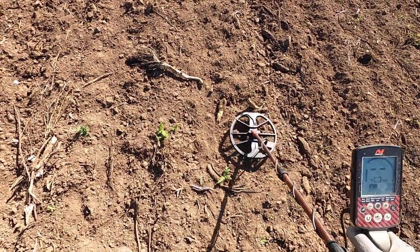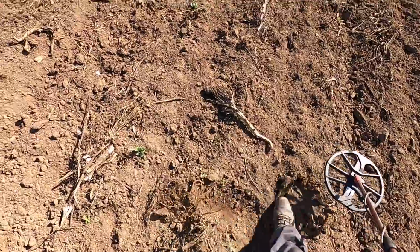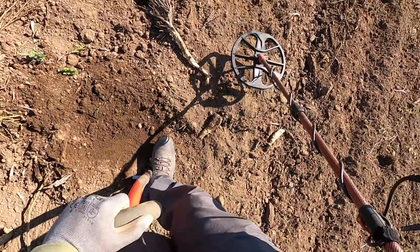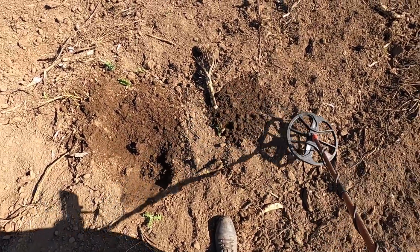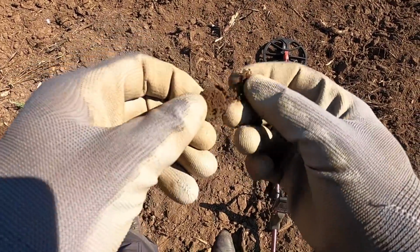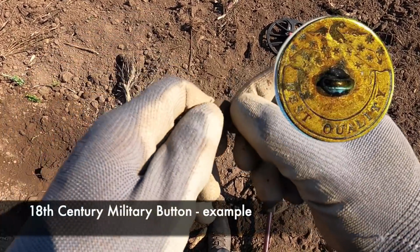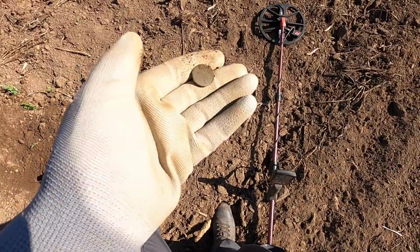I haven't had a signal in a while. My arm was getting sore. I've got a 16 signal here. Gonna have to use my spade. I was supposed to bring it after all. 15, 16. Nice signal. Oh, I see it. Ah, military button. You can see on the back it's gold plated. Sometimes they have an insignia on the front.